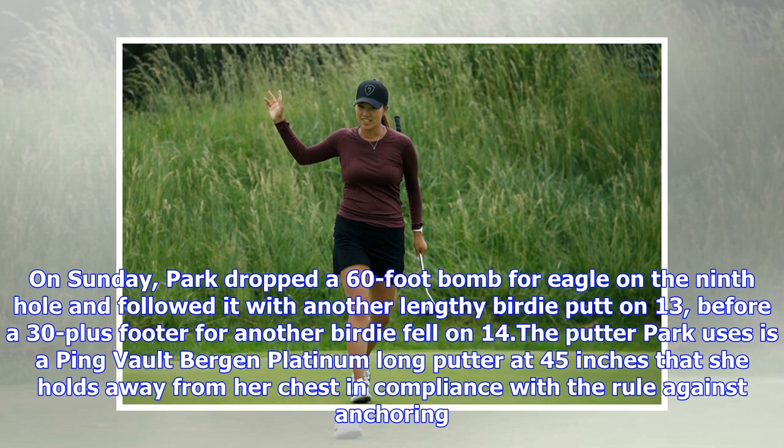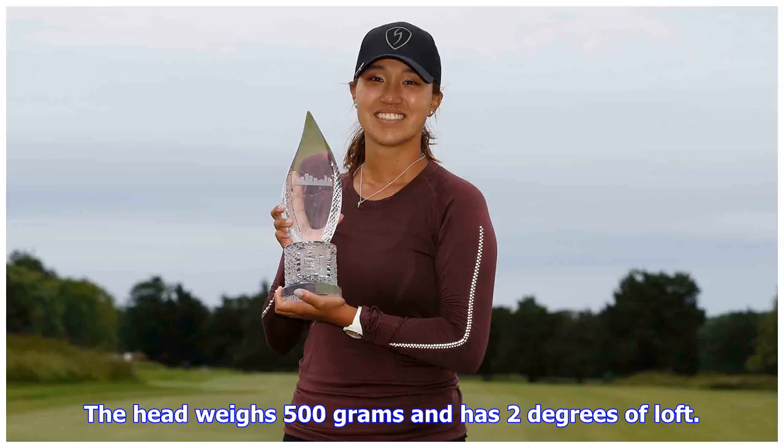The putter Park uses is a pink Vault Bergen Platinum long putter at 45 inches that she holds away from her chest in compliance with the rule against anchoring. The head weighs 500 grams and has 2 degrees of loft.